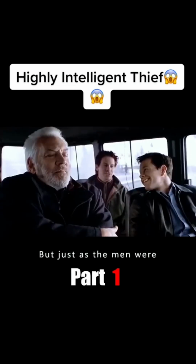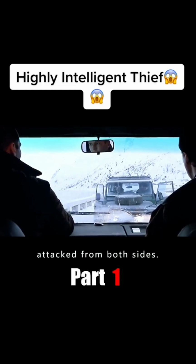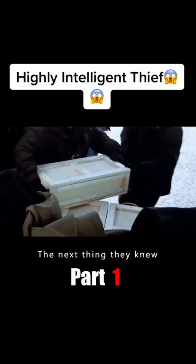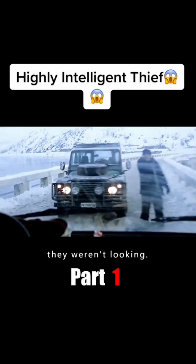But just as the men were celebrating the success of their mission, their car was suddenly attacked from both sides, at which point Tom pulled out his pistol and put it to Roy's head and said, "You'd better behave yourselves." The next thing they knew, they were carrying away their gold. At this point Roy took advantage of the fact that they weren't looking. He stepped on the gas.